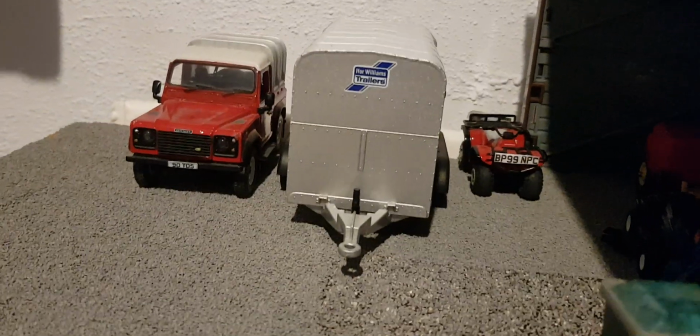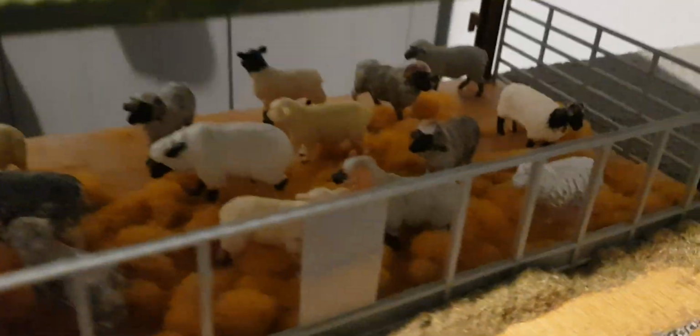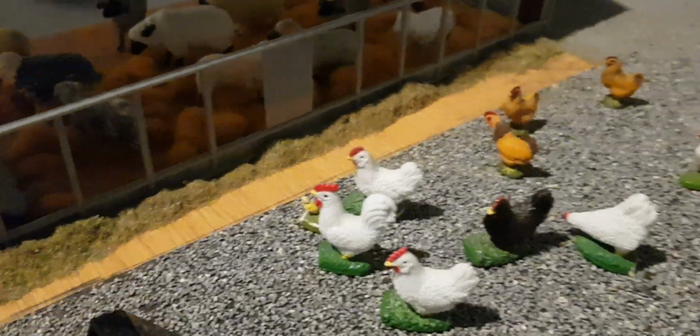Starting off down here, we have the Defender, Catcher and the Honda Quad parked up. The sheep are all happy there in the shed. The ram will be leaving soon, in about 2 or 3 weeks. We'll be going back to the farm.